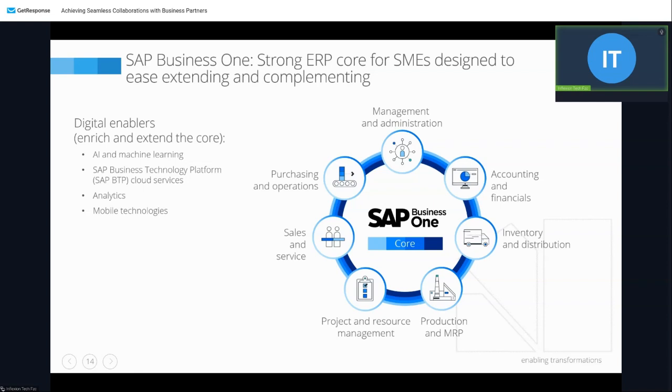The next module is projects and resource management, where you can manage internal projects or cost-based projects or customer projects as well, and be able to plan and schedule your project along with the resources, and be able to even include all the financial aspects of it in order to get project accounting and profitability as well.